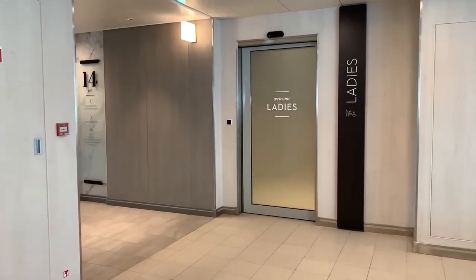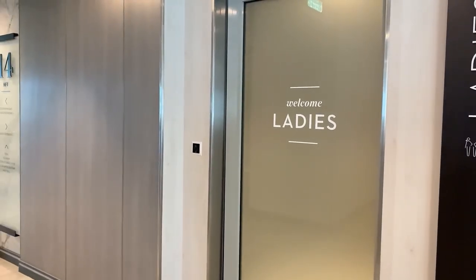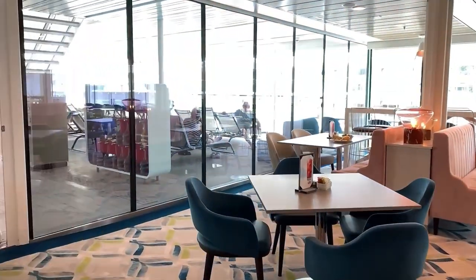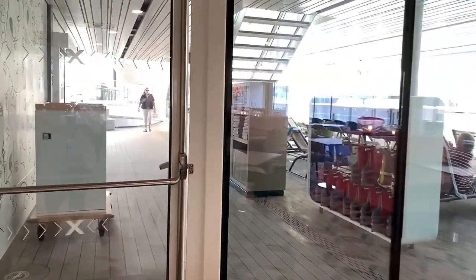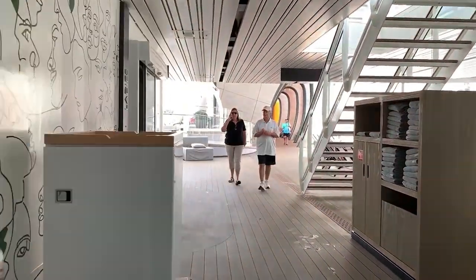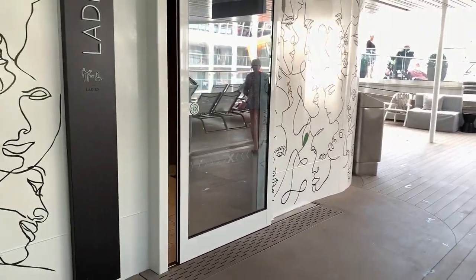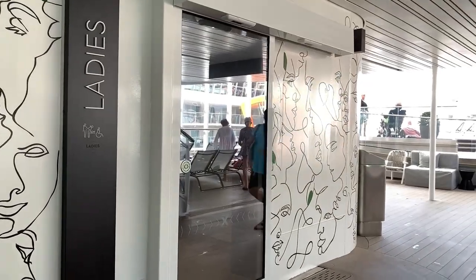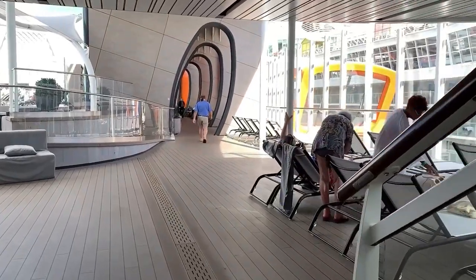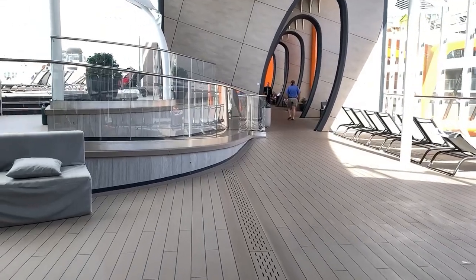And just off the elevator bank, here's the restrooms. Gentlemen's on that side and the ladies on this side. Okay, so now we're going to go back out onto the main pool deck and we're going to go on the other side of the pool. The same bathroom that's inside, there's also an entrance to it from outside by the pool. So there's a restroom in the solarium at the other end, and there's a restroom right here at this end of the main pool.